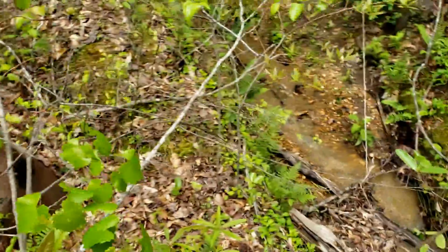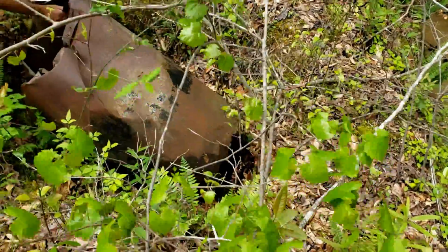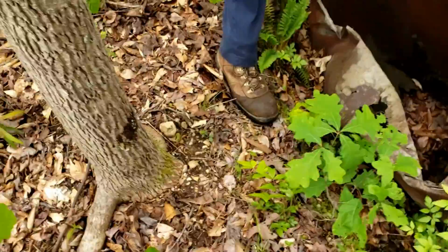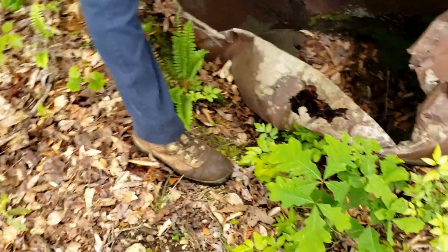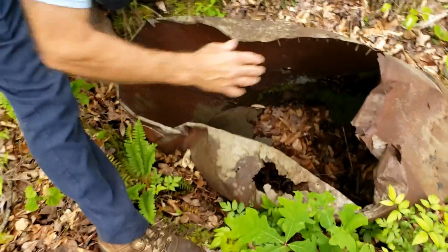So that's something like what that was. There's about 4 or 5 of them through the valley. I found several of them walking across the road here last summer. They're on these little streams. They just dug into the bank and put them up there. They put wood, the wood ends in it, and it's round. That's why they call it a submarine, because it's round.